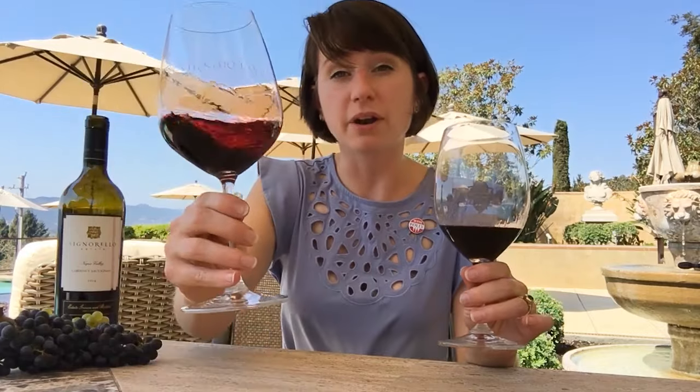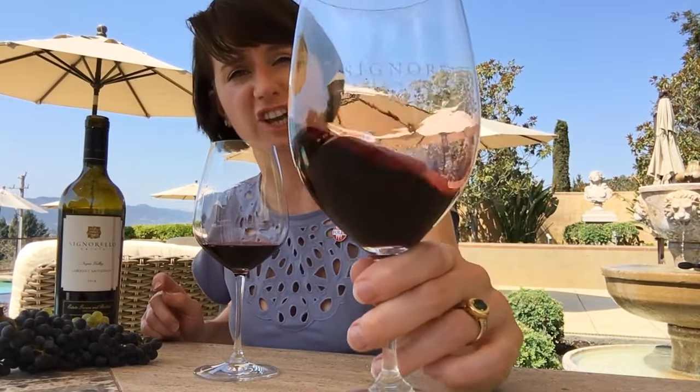This one is the sniffer. This is totally the sniffer glass where you want to sniff your wine, smell it, enjoy it, get into it. But on the palate, it has more acids, so you're really going to feel it sort of explode in your mouth. Whereas this one, this is the drinking glass.